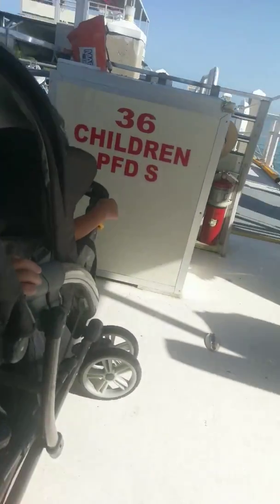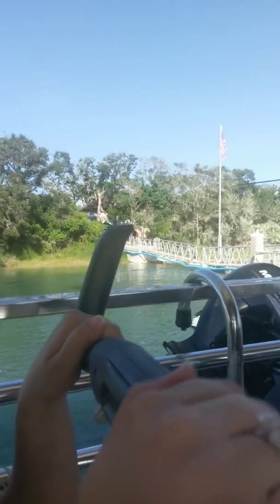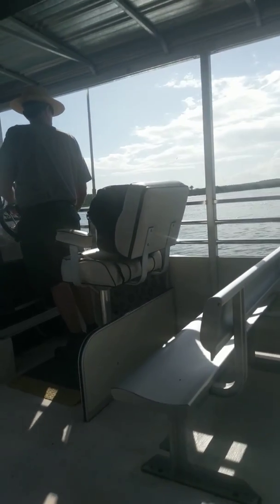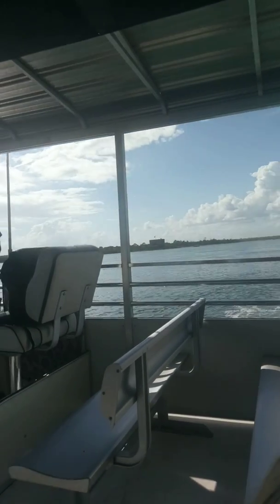You guys ready to go? Yes, sir. Yep. Let's head over. Let's go. What? Oh, Uncle Shawnee, he's all by himself. So do you want to sit over here? She's good. That's where we're going over there.